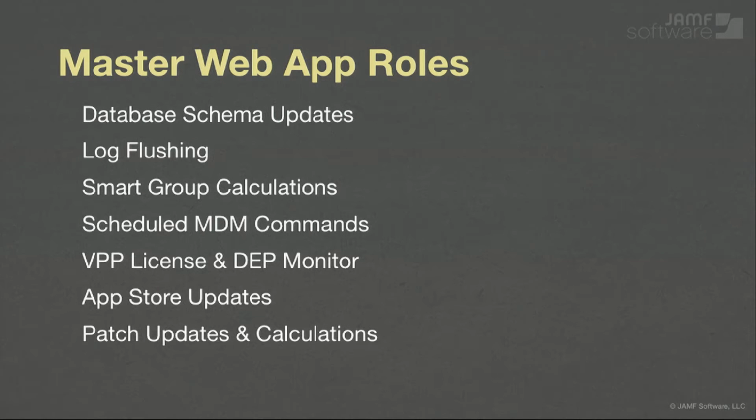Very important. So as your clients are checking into other web apps, if we have other criteria, it's going to be done at that particular web app that the client is checking in. But anything associated with date and time, those smart group calculations happen off of the master. And of course, it's based on what the date and time is of that master web app. Important for you folks that have very large environments across many time zones or even globally, where that master lives is going to control when those things are happening. All right, so that may have an impact on you.